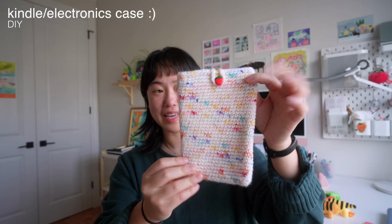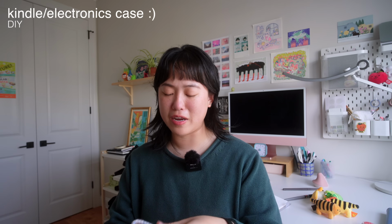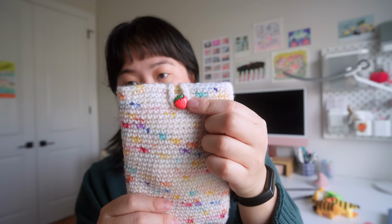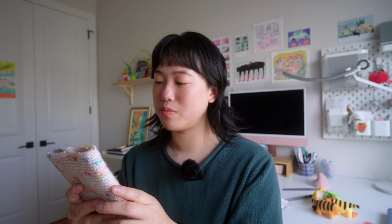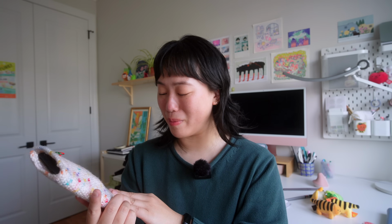The next gift idea is something that I made for myself, which is a little Kindle case. I think this is so cute. I got this fun funfetti yarn, and I sized it to fit my Kindle perfectly. This bulge is from the pop socket. And I got this cute strawberry button, and it's just nice. Sometimes my Kindle gets a little scratched up when it's in my bag, so I think this could be a great gift to knit or crochet someone. I will link a pattern below. I kind of just freestyled this, so I forget what pattern I used.